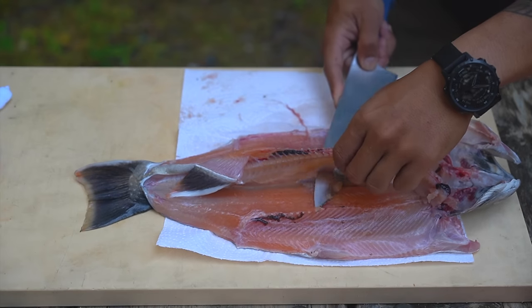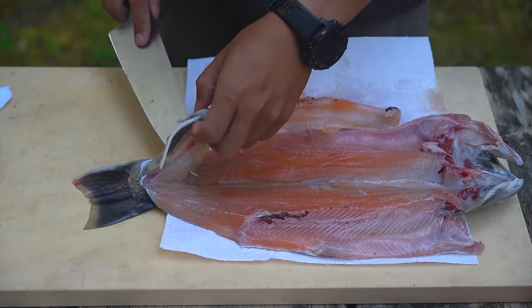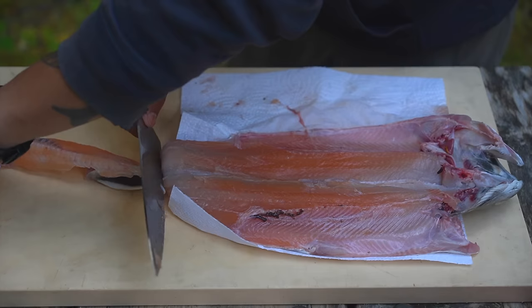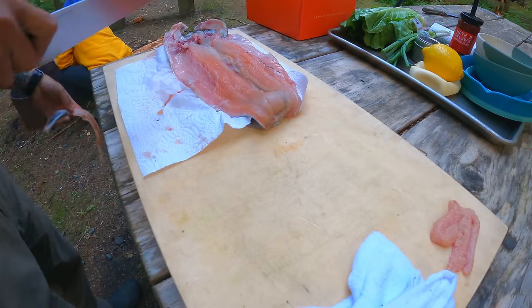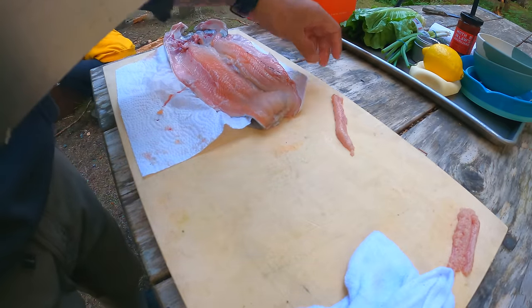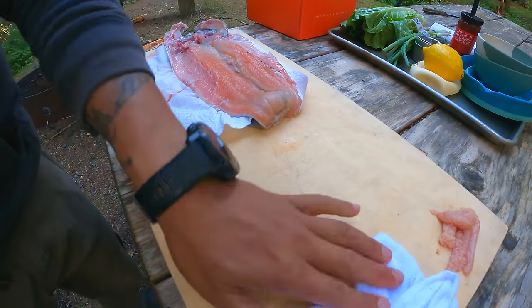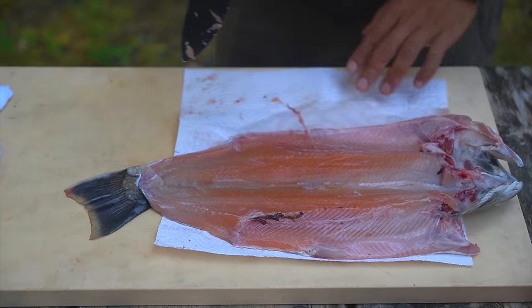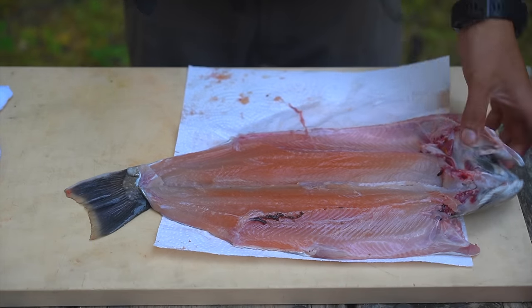The center bone is pretty much out. There we go. Should I keep the tail on or take the tail off? I think I want to keep the tail on. That might look cool since I'm keeping the head on. Oh yeah, you guys see this right here? I pulled that out. It's the roe. Dolly Varden roe. Never tried that before. Let's give it a shot. Alright, tail back over. And I'm also going to take the rib cage out because there's a lot of bones there.